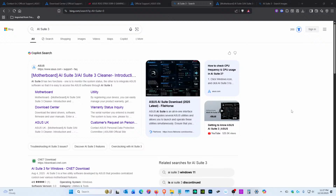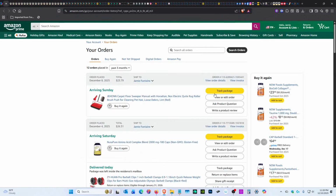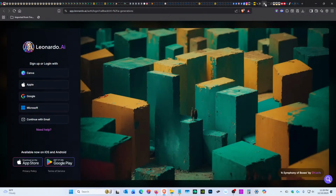So anyhow, I tried those things, and I really don't care for it. Like let's see here, where is it? Right here, Leonardo. I'm not even logged into this right now. But yeah, Leonardo. I tried it for a while. It was doing some good images for a little bit, but then after that, it was doing crappy images. And then after that, they switched things, so I couldn't use the legacy mode.